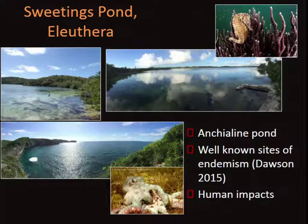The interesting part of the story is that there are very few human impacts in this pond. Most blue holes throughout the islands are not seen as particularly valuable real estate. They tend to be places where people throw trash, or use them as a natural pond source to dump game fish to raise them in different contexts. So a lot of these have had very heavy human impacts.